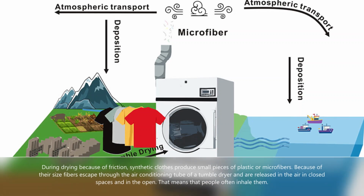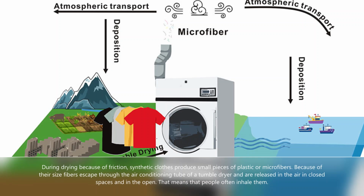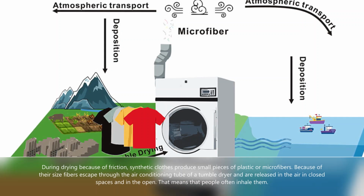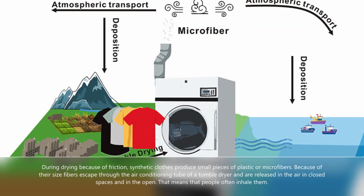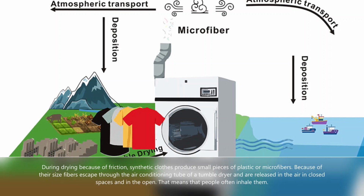During drying, because of friction, synthetic clothes produce small pieces of plastic, or microfibers. Because of their size, fibers escape through the air conditioning tube of a tumble dryer and are released in the air, in closed spaces and in the open. That means that people often inhale them.